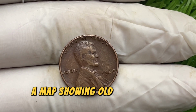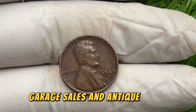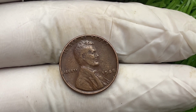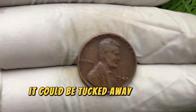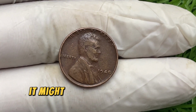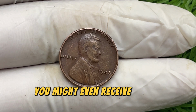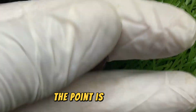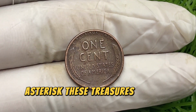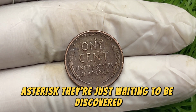A map showing old homes, flea markets, garage sales, and antique shops. So where can you find one? It could be tucked away in your attic. It might be inside a jar on your grandma's shelf. You might even receive one in change from your morning coffee run. The point is, these treasures are out there. They're just waiting to be discovered.